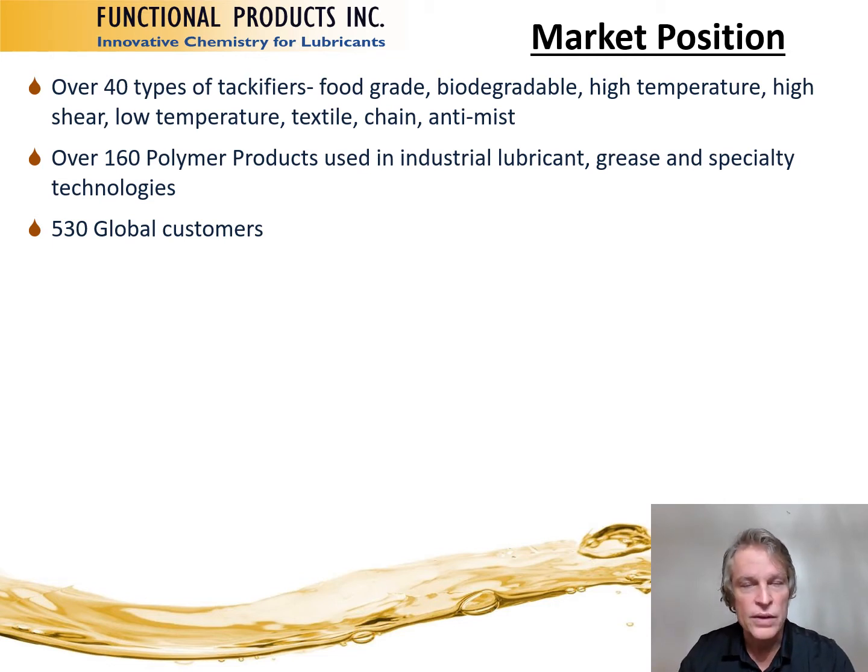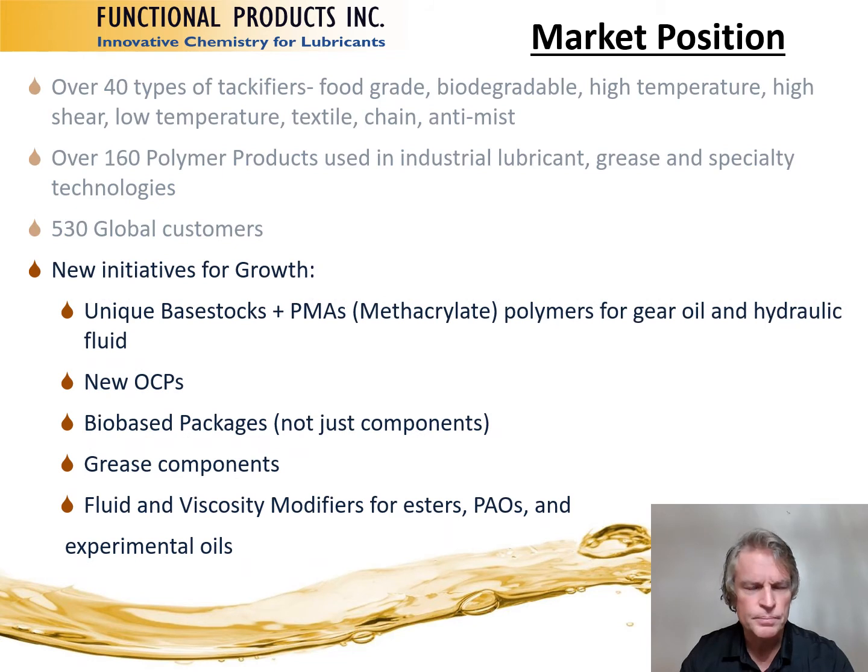With that, we've evaluated, I've lost count of how many polymers over the last 20 years. And that really makes us expert in the field in evaluating those particular chemistries that go into formulations. A little bit of new initiatives, which I will talk about today. This new unique base stock. This is going to look a little bit like a polymer, but it is officially a base stock.